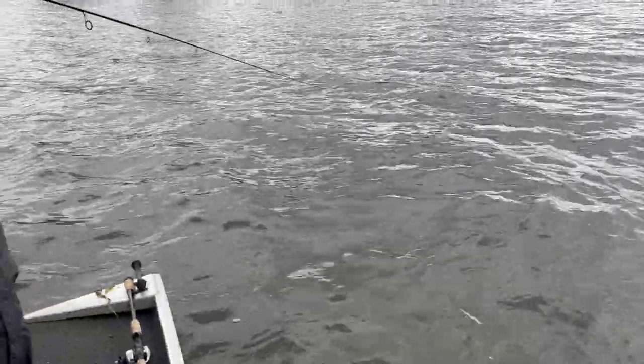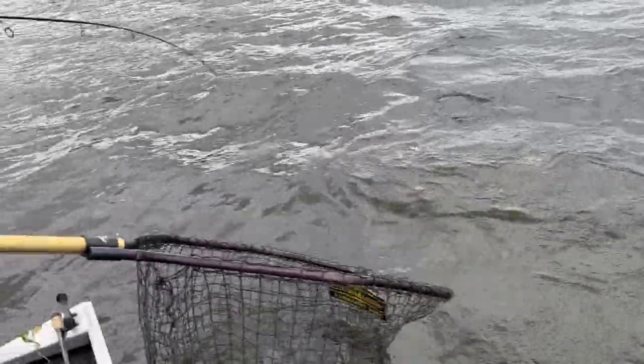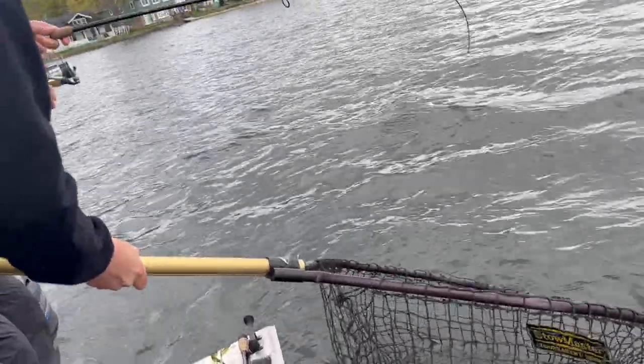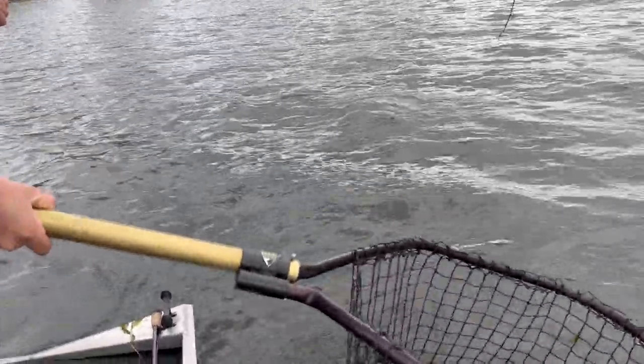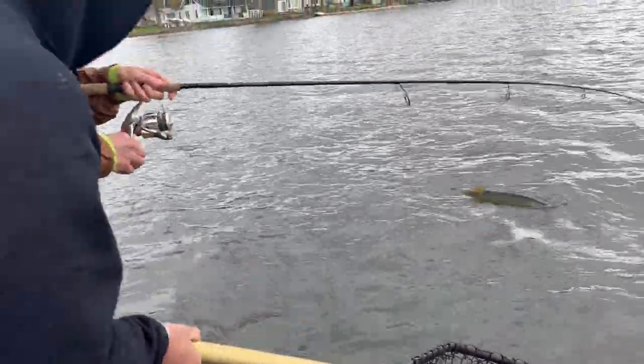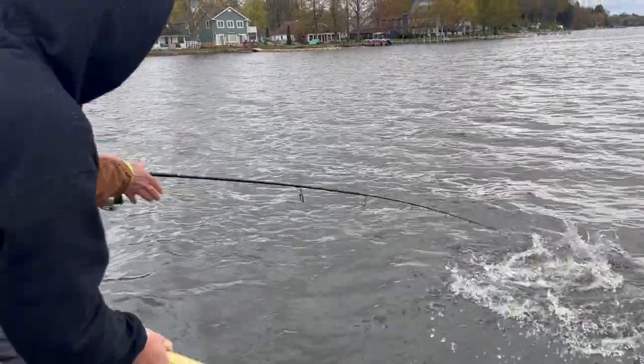Come on. What is this? No. Oh, he's over there. Oh no, it's not small at all. It's a musky? No. Oh, musky. It's a musky. You got your drag going, right? Oh yeah. Easy, baby. Bring him to daddy. Go.